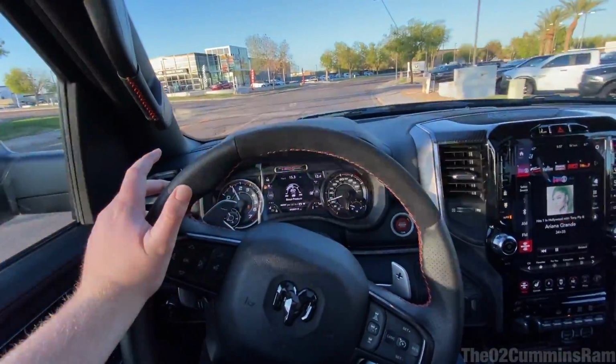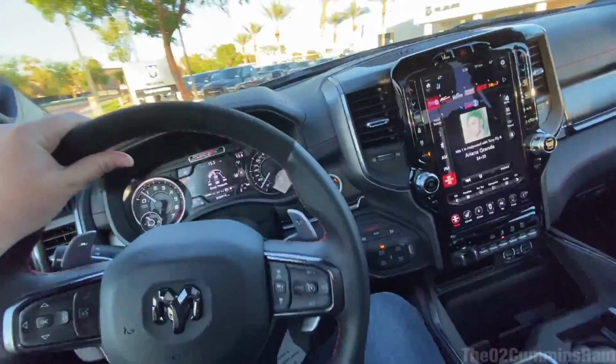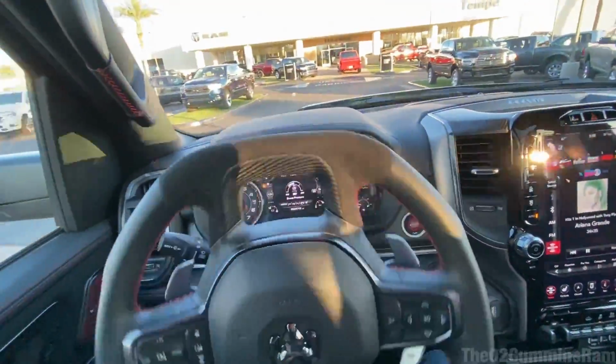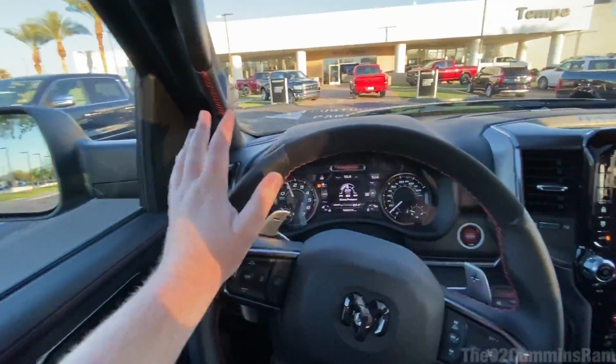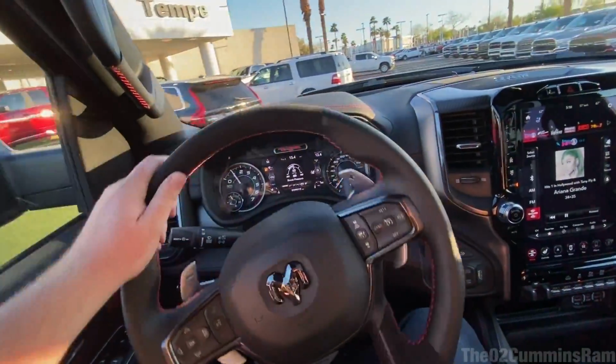And yeah, you guys, that was it. Just did one little test drive there. The TRX is pretty dang awesome, definitely, just pulling into the drive there, pretty big bumps. I like the Baja suspension. I think this is how I would have it set up all the time if I were to get one for myself.